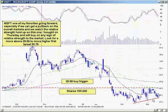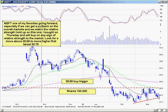I like Microsoft going forward here. I have a buy trigger at 29.59, and I'm probably going to lower my buy trigger tomorrow. I'll give an alert to the 10 for 1,000 watch list. So I'm going to probably lower my alert to a high above today's high, so I'm going to be watching that. Microsoft looks really good going forward here. All right, let's continue on.